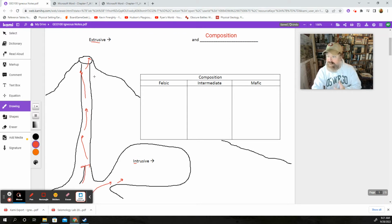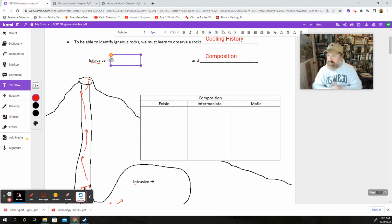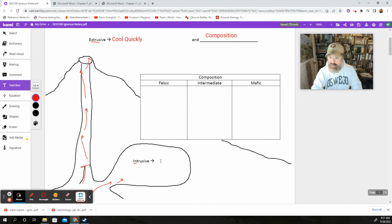So how can you pick up a rock and tell this? The way it works is that if they're extrusive, if you come out onto the surface of the earth, even on a very hot day, and you're lava, it's cold up here, right? So when you get up here, the lava is going to cool quickly. That's its cooling history. And again, how do we tell?